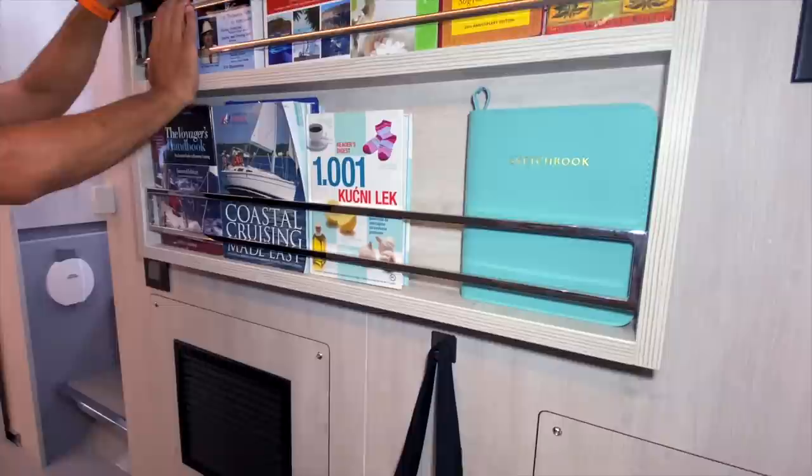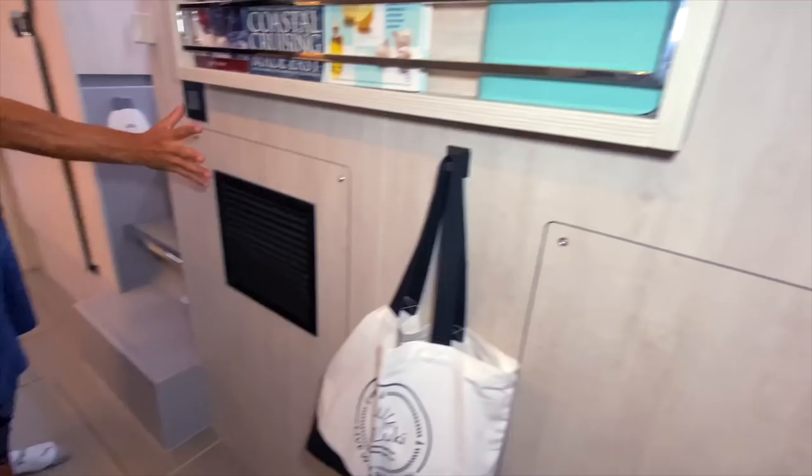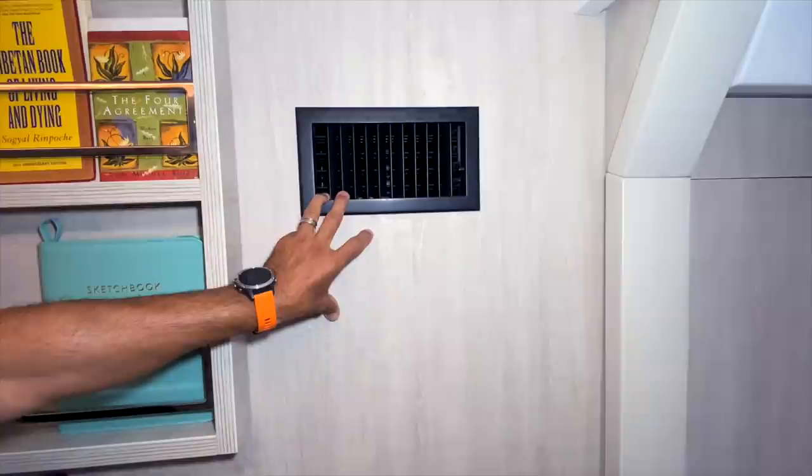I'll show this a little bit later, but these are some of the access panels that I've talked about. They're all along. There's some back here. There's one here for the air conditioner, another one here. And then you've got your air conditioning vents. Again, as we had mentioned, we optioned the AC system on board this boat. So there are two air conditioning systems, one for port and one for starboard.